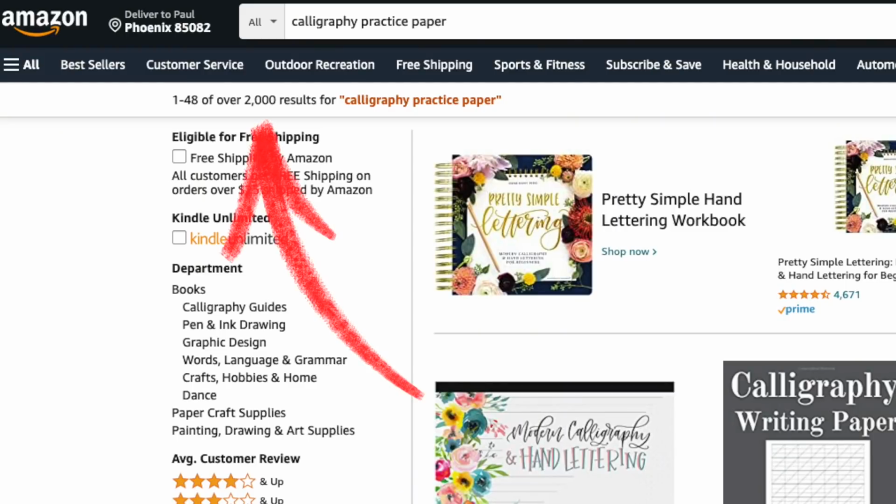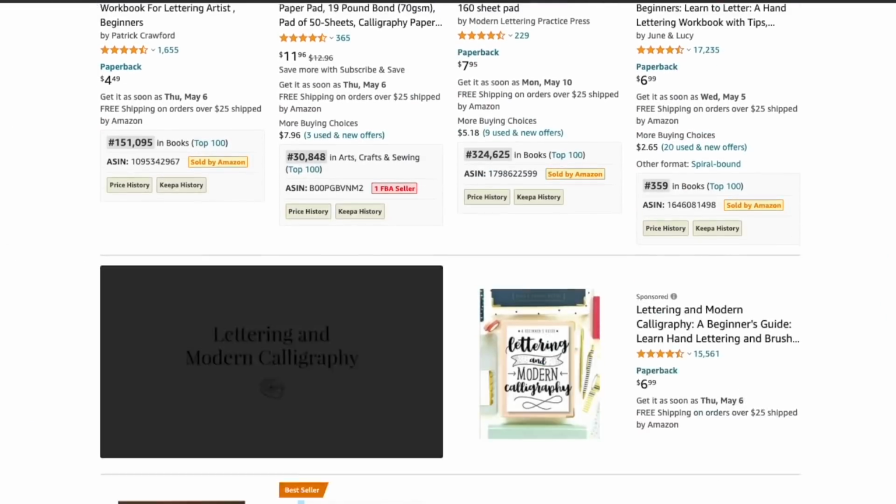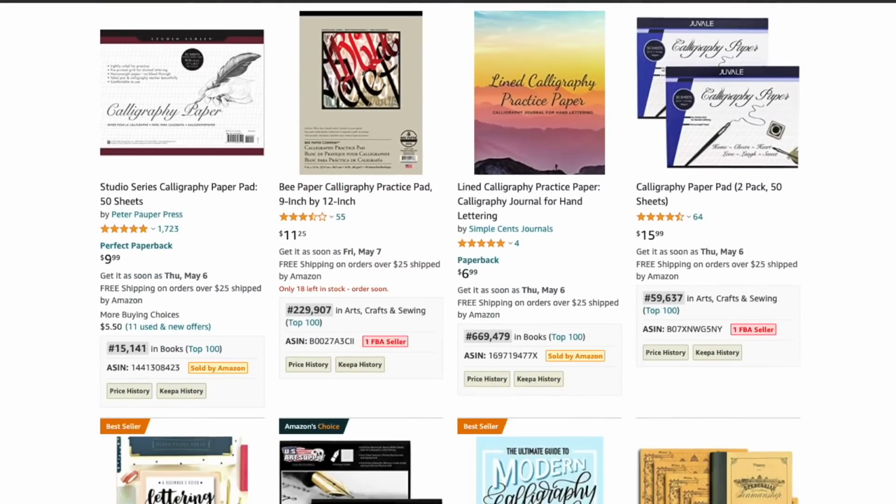As with all books I'm going to show you, the interiors are very basic and easy to find. Calligraphy Practice Paper has 2,000 Amazon search results, which is a little on the high side, but with research you'll find those less competitive keywords. And if you look at the cover designs, they vary, but you know, are pretty basic.